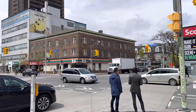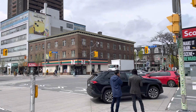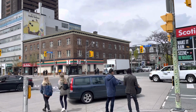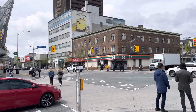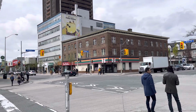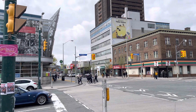The temperature outside is currently around 8 degrees Celsius, and I'm here at the corner of Spadina Avenue and Bloor Street West / Spadina Road that begins north of Bloor. I just finished recording a walking video along Spadina from Queen Street West to Bloor and Spadina by Spadina Station, which is still in the Annex neighborhood. And I'll be looking west along Bloor towards Bathurst.